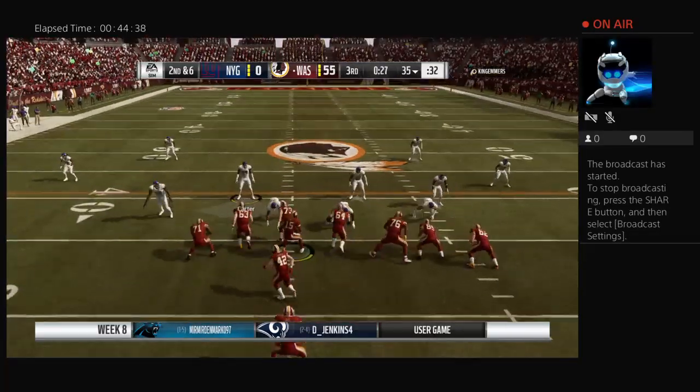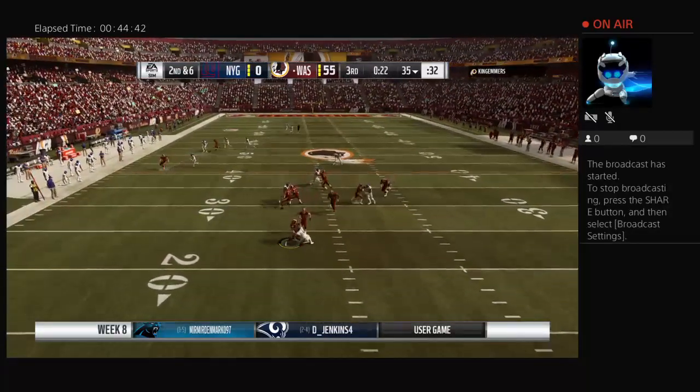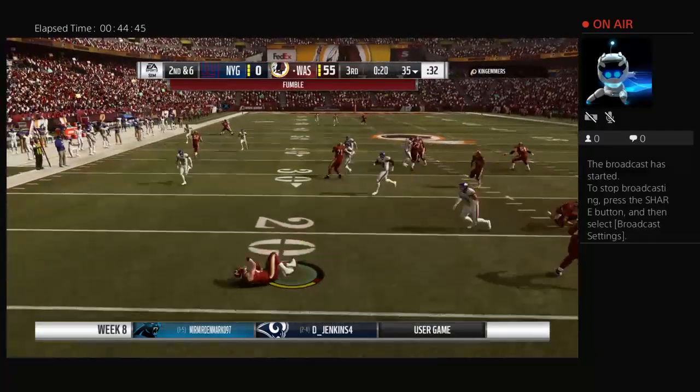I call that play a success. A nice inside run sets up a very manageable second down. A very solid game. Nowhere to go here. He lost the football.